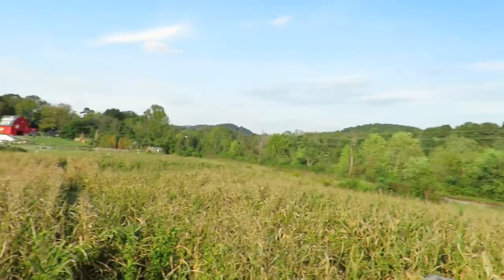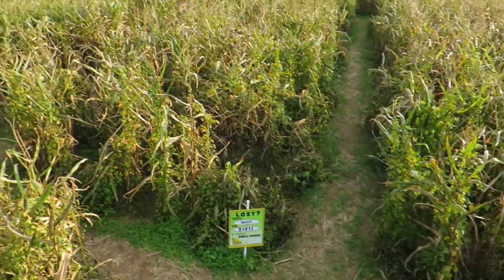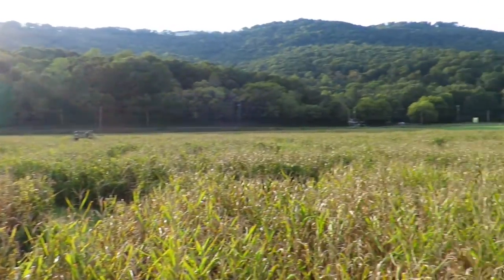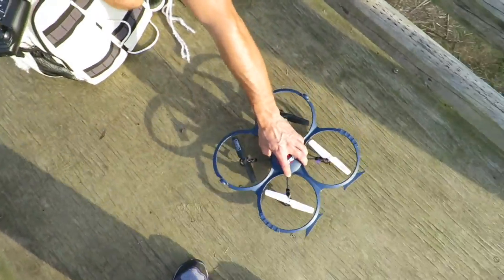We are walking through a corn maze on a bridge that puts you up high, so you can see the cornfield in its entirety. I don't know if you can get a good idea, but it's pretty big. I'm gonna have Rory take this up in the air. Hopefully get some cool footage.